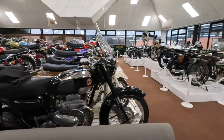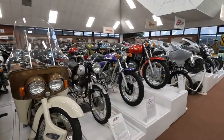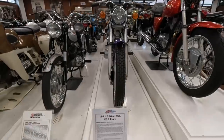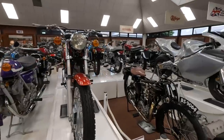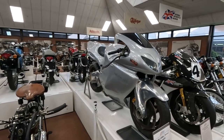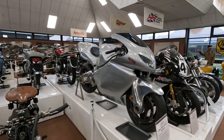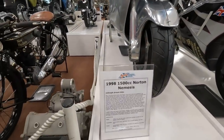BSA is around here, or Ariels. Wow. All the 500cc. These are all prototype bikes, things that never made it to production. So this beast here is a 1998 1500cc Norton Nemesis. I think you'd probably meet your nemesis on that, wouldn't you? A 225 mile an hour dream bike.